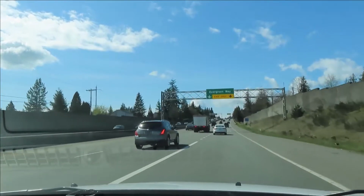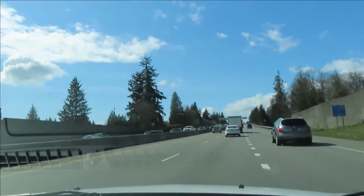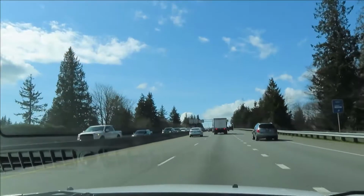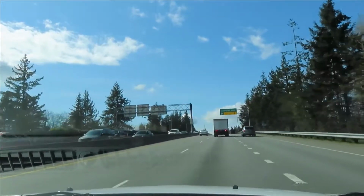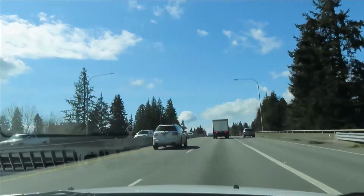Alright, we've got a little white car behind me. Slow it down. Blinkers on so I can sneak in front of him. Dodge Ram pickup's driving like a bozo back there. Brake lights on in front of me. Like you're just riding the brakes. Or his switch is bad.